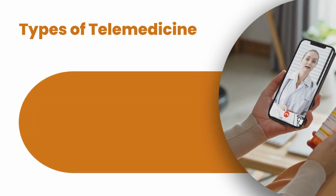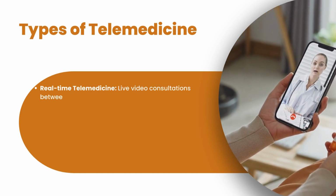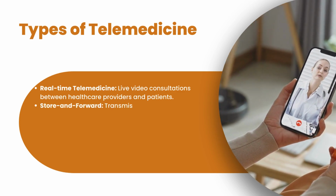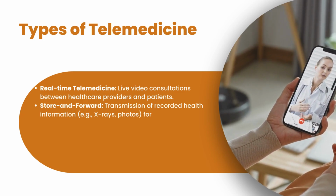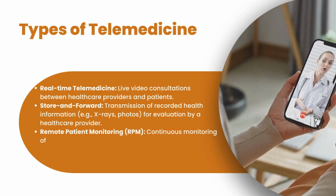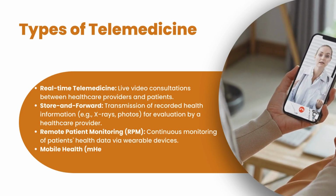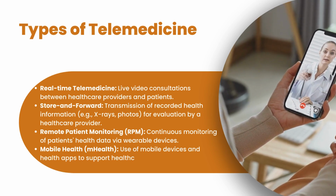There are four types of telemedicine. Real-time telemedicine: live video consultations between healthcare providers and patients. Store and forward: transmission of recorded health information, e.g. x-rays, photos, for evaluation by a healthcare provider. Remote patient monitoring, RPM: continuous monitoring of patients' health data via wearable devices. Mobile health, mHealth: use of mobile devices and health apps to support healthcare services.